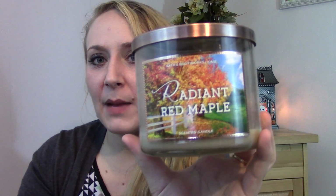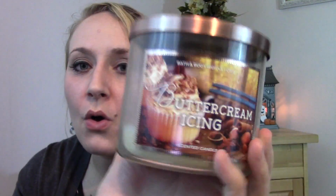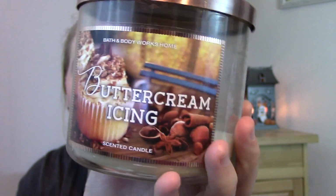I burned my old version of Leaves because I got the newer version, so I thought I would burn up the old one and then keep the new one. I burned Radiant Red Maple from the new We Love Fall-ish collection, as well as Buttercream Icing. This candle was amazing. It doesn't look like much, it doesn't sound fancy or amazing, but it was so strong and absolutely phenomenal.